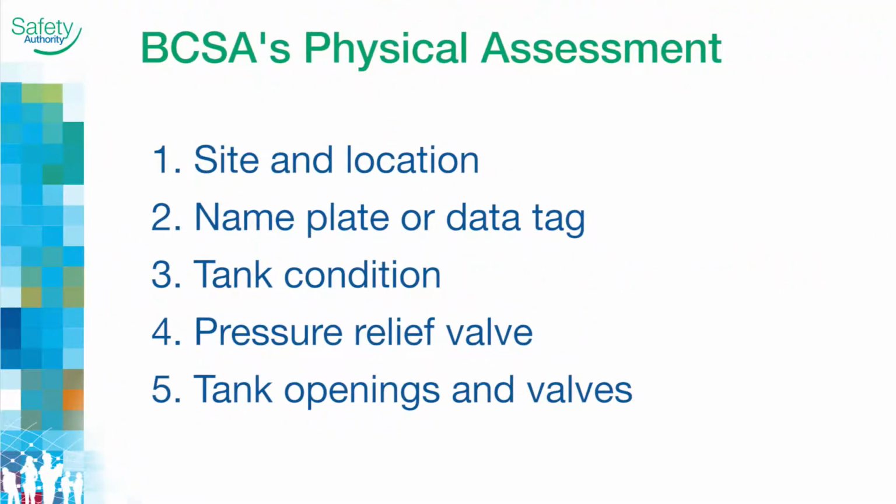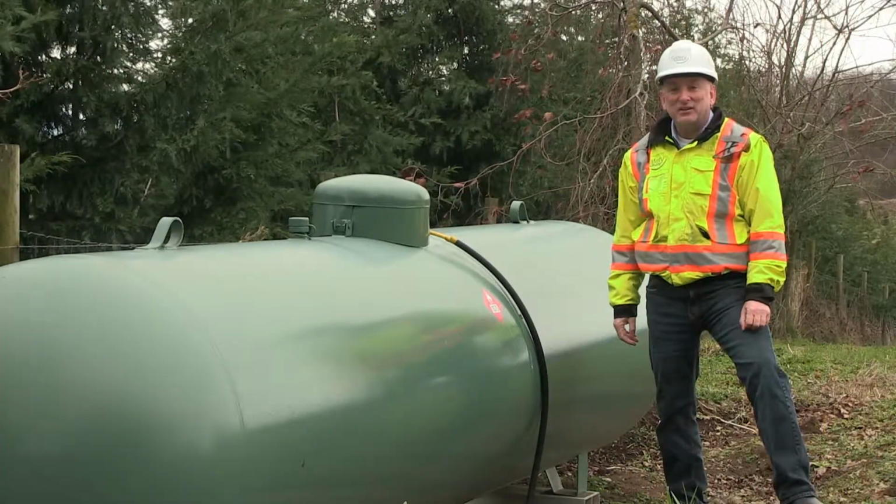So what safety hazards do you need to be aware of, and what does BCSA look for during a physical assessment? BCSA's physical assessment process can be broken down into 5 main categories: site and location, nameplate or data tag, tank condition, pressure relief valve, and tank openings and valves. Let's start with site and location.